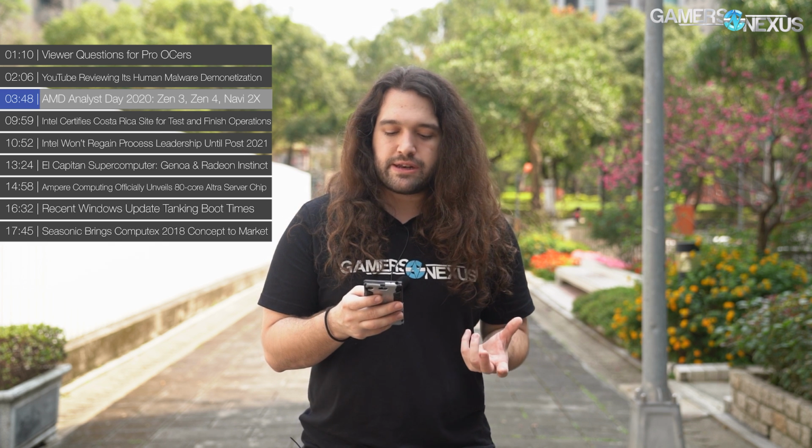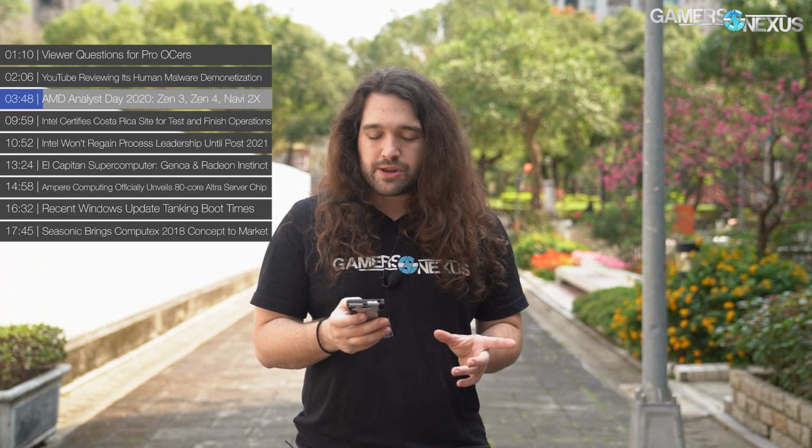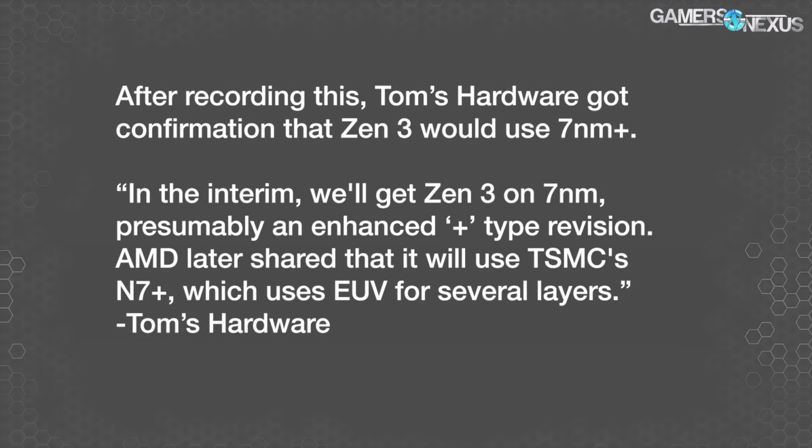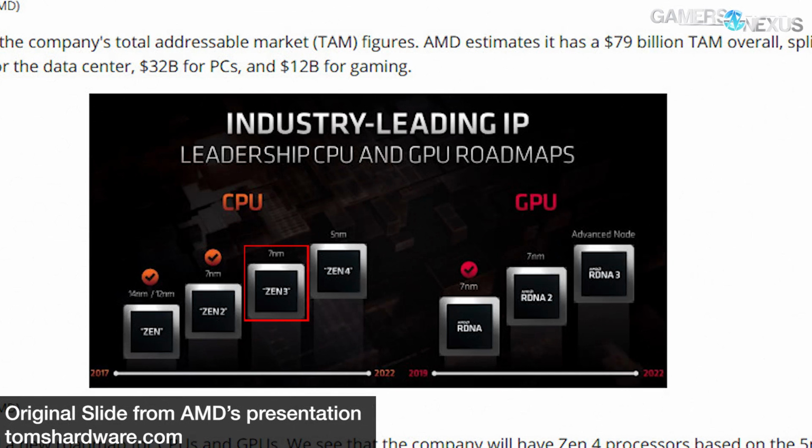And while we and everyone else previously thought that Zen 3 would be a 7 nanometer plus node by TSMC, AMD seems to be walking that expectation back, dropping the plus designation from its most recent roadmaps. AMD clarified that while Zen 3 will use enhancements beyond vanilla 7 nanometer, it didn't say Zen 3 won't use EUV, but that it will instead vary case by case.